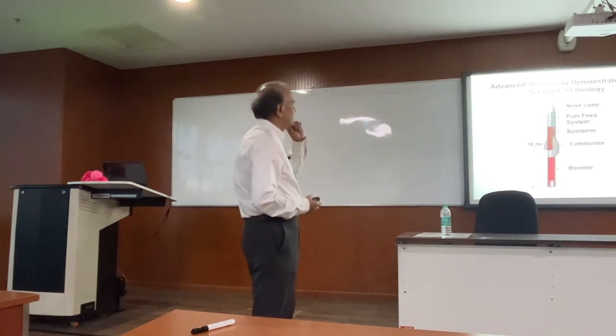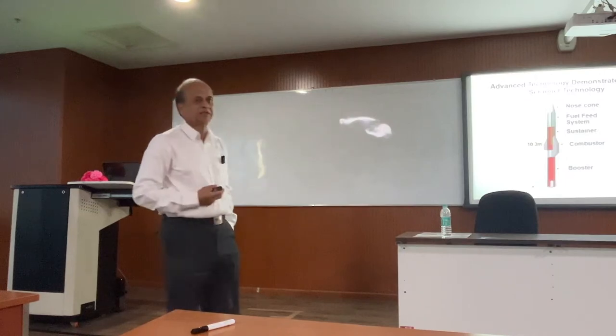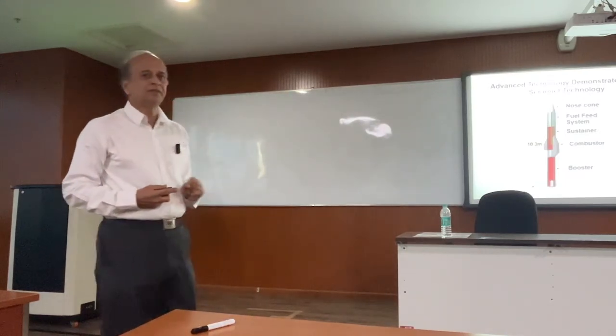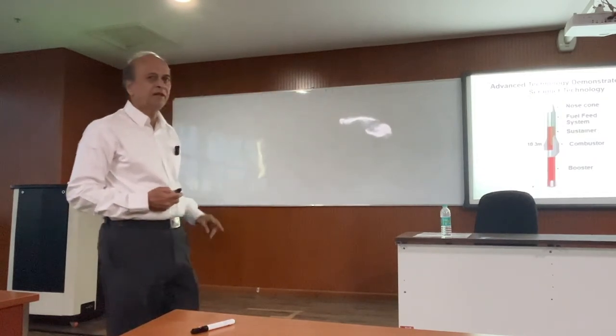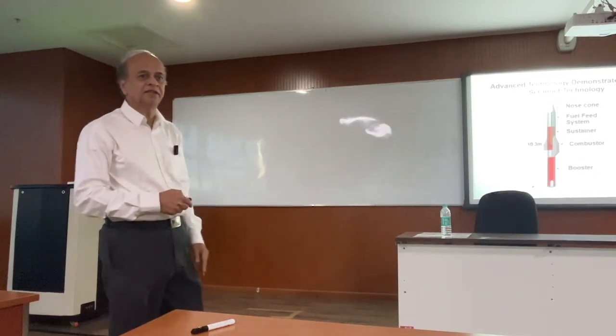Okay, this was a problem again posed by ISRO. This is called Advanced Technology Demonstrator using scramjets. Here they have a vehicle which is about 10 meters in length, and this vehicle has a booster and a sustainer. Booster is a solid rocket, and sustainer is a scramjet.